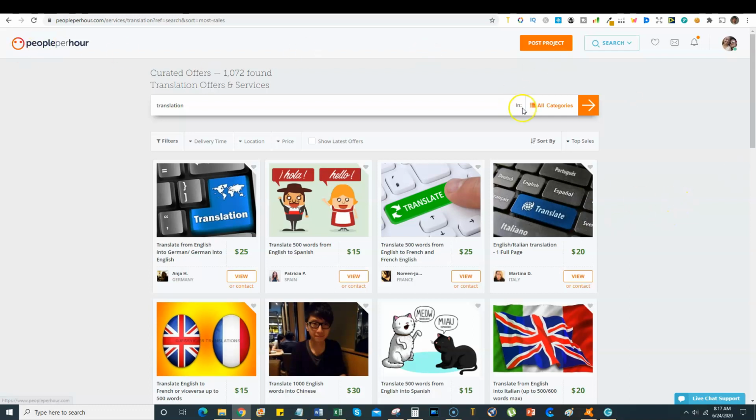So you can go and sign up at People Per Hour. It's a legit website. I believe you have to even give them a proof of your identification, possibly like a driver's license. You got to sign up. You're going to have to do a tax form. It's a real legit website that you can make money from. So I wanted to show you that one. You could offer services there.